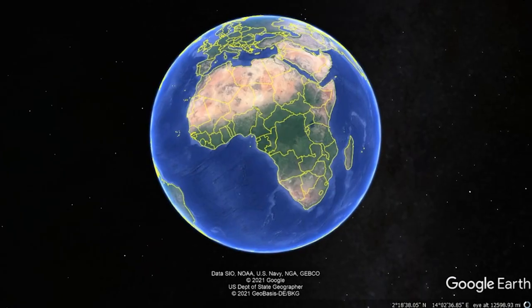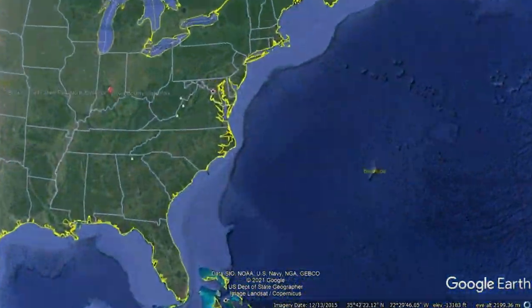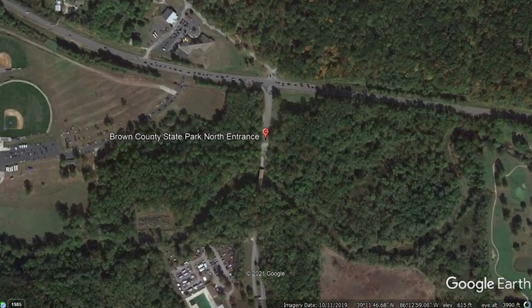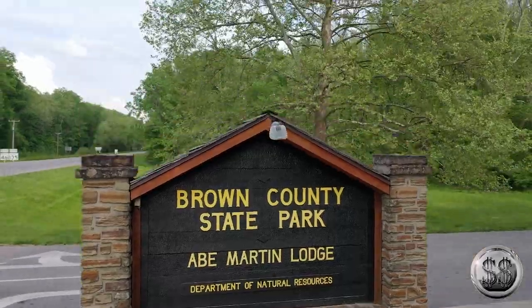This is Brown County State Park. It is located in the center of the southern half of the state of Indiana. The park is by far the largest of the 24 state parks in Indiana and occupies 15,776 acres.